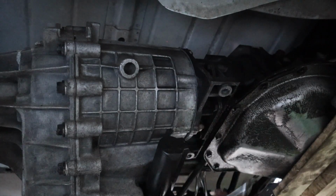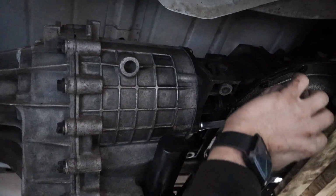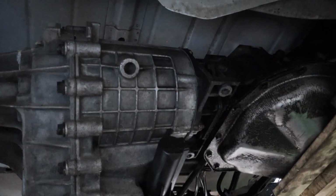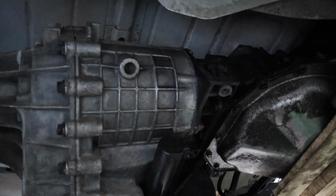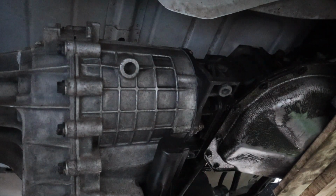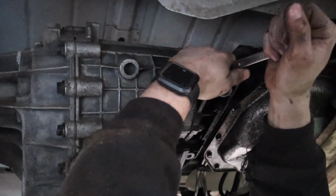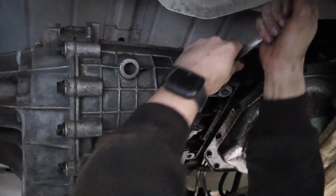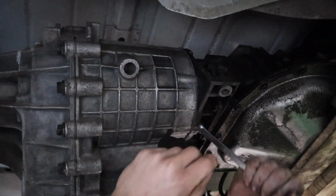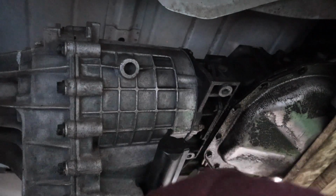And we can go ahead and just snug the rest of these up. I'm not sure the torque value on them, so I'm just gonna go until I feel they're pretty good. And I'm just gonna go all the way around, skipping a bolt each time. Yep, my hand popped on that one, so that one's tight. Okay. Well, transfer case back in.